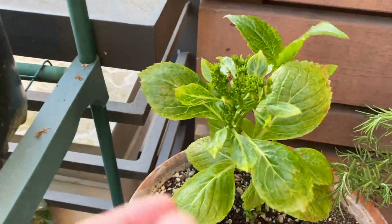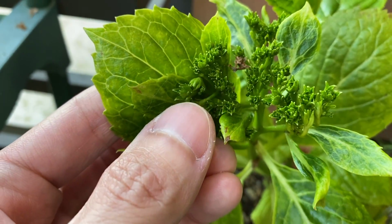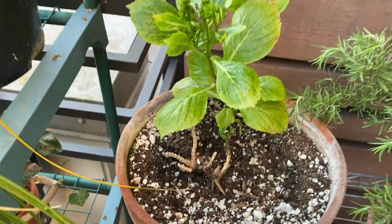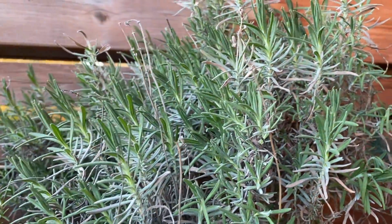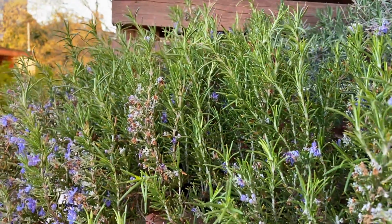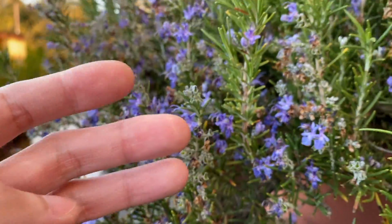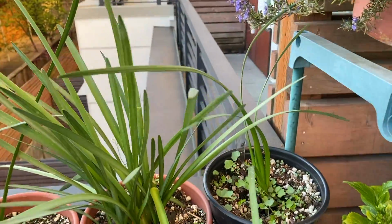Rosemary, and here we have hydrangea. The flowers are still not opened, so we'll wait a bit more. Here's the lavender. You can see a bunch of new growth, and down here some wilty plants, so I need to water them. Here's the rosemary. You can see flowers have started to fade, and yeah, so it's gonna stop flowering pretty soon.